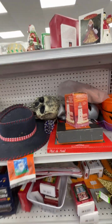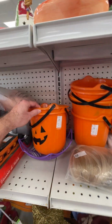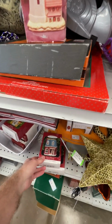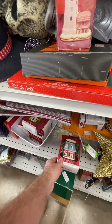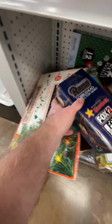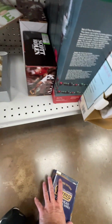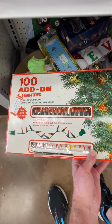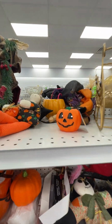Lots of Halloween stuff here. Lots of Halloween buckets. On your house. Some Christmas lights. The pumpkin. Here's a green pumpkin bucket.